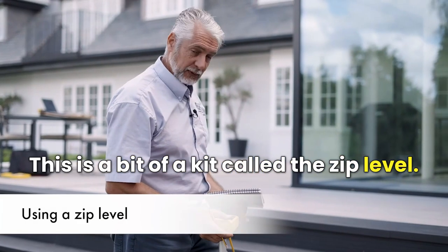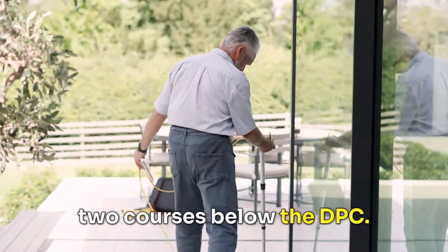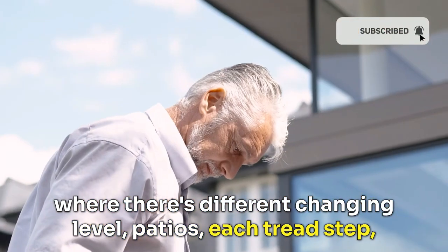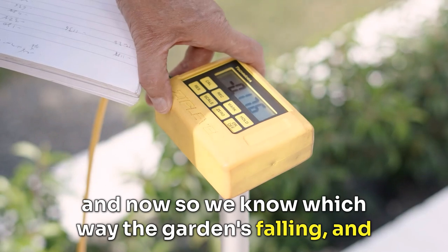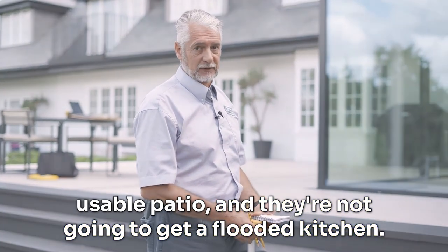This is a bit called a zip level. We use this to take heights and levels throughout the garden. We set a datum point, which is a bit of the house, usually 2 courses below the DPC. And then we've got key points, like end of the steps, each point where there's a different change in level, patios, each tread step, so we know which way the garden's falling and how to run the water. It's important for the customer to know that it's going to be a usable patio and they're not going to get a flooded kitchen.